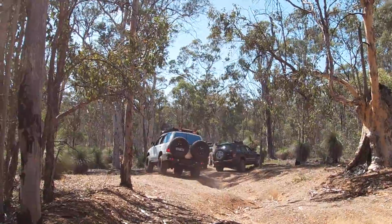And there we go, all successfully down. Be nice to have 35s and a big lift, wouldn't it? Not even a wheel off. You just drive straight through the ruts. You alright? What's next?